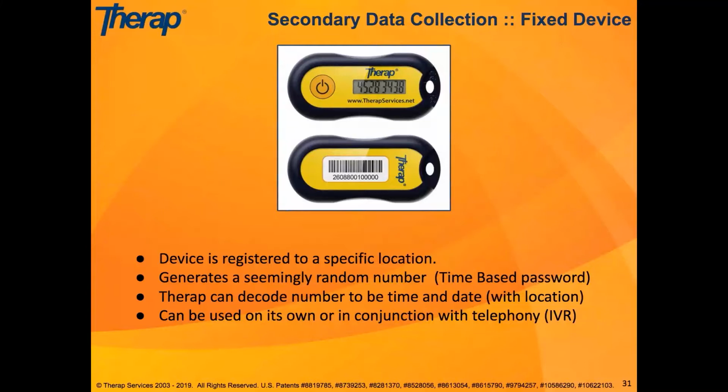So even though this means you don't have to have the technology with you when you're at the visit, what you're going to get, and you can see on the screen, is a button you push that is going to generate an 8-digit code for you. That code is your check-in information. So you need to photograph that or document that somewhere, because you're going to use that code to enter that data once you get back to a computer or back to an internet connection.